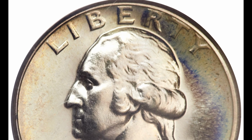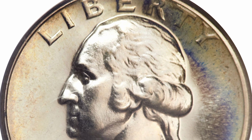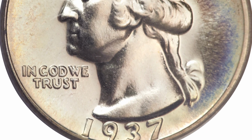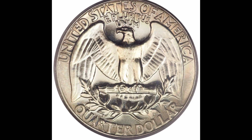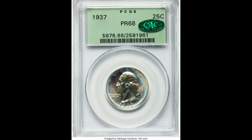Proof coins typically did not go out into circulation. They were meant for collectors and they went right into collections. So if you come across an old collection from a friend or a family member, you're more likely to have a proof coin in there than you are to find it out in circulation. But this person came across this coin and they were smart enough to keep it in good condition, keep it safe, and then they got it sent to grading, where PCGS signified this is a 68.